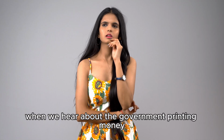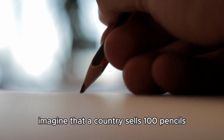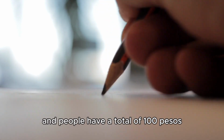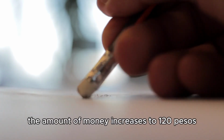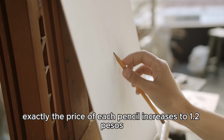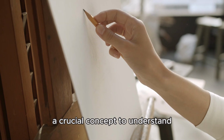When we hear about the government printing money, have you ever wondered how this affects the cost of the things we buy? It's simple. Imagine that a country sells 100 pencils, and people have a total of 100 pesos. Each pencil would cost 1 peso. But what happens if suddenly the amount of money increases to 120 pesos and the supply of pencils remains the same? Exactly, the price of each pencil increases to 1.2 pesos. This phenomenon is the direct result of inflation, a crucial concept to understand.